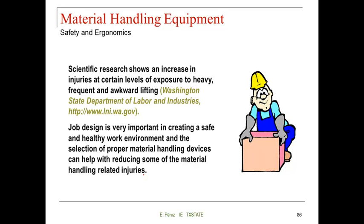And we also need to talk a little bit about safety and ergonomics. So as we discussed, in most of the equipment types, there's always an option to do the task manually, but there will be a risk involved for your employees. So that's why this came into play. So safety and ergonomics. Scientific research shows increasing injuries at certain levels of exposure to heavy, frequent, and awkward lifting, and this makes sense, right?